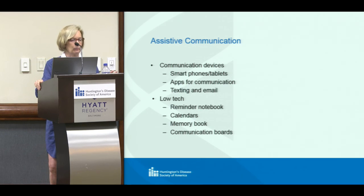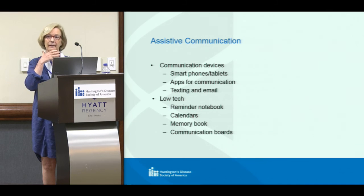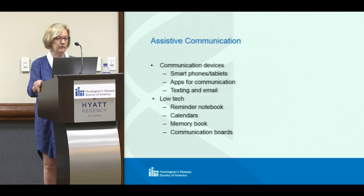I think that's a really great thing if you can do it. Texting and email is not something a lot of people are comfortable with. There are a lot of communication apps out there, and I just don't know of many that are really widely used with patients who have Huntington's disease. If somebody else does, I would love to know. The low-tech sort of device is just a reminder notebook. Post-it notes are wonderful.